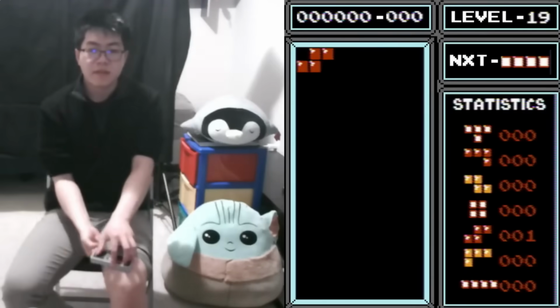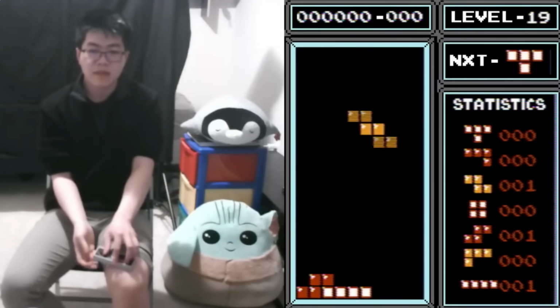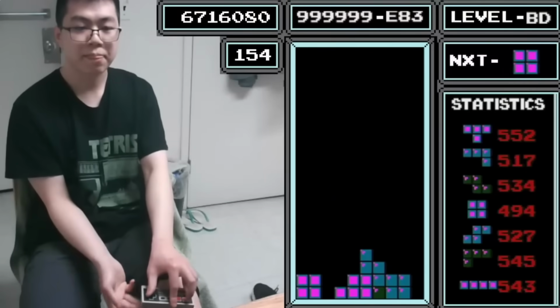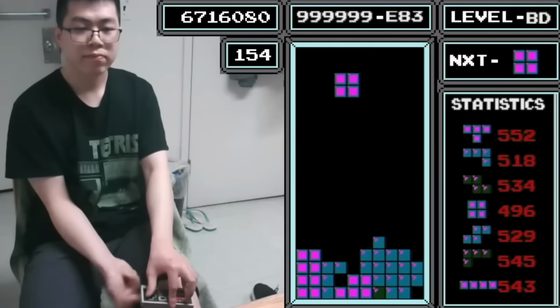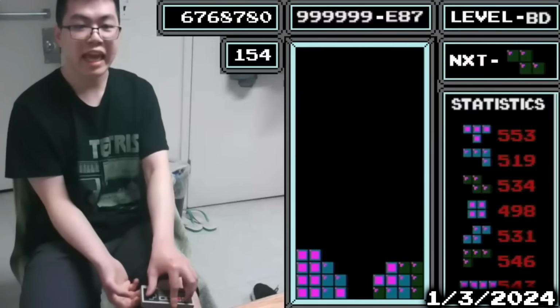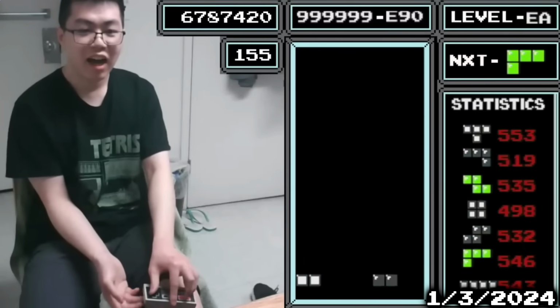So, Fractal continued trying to get his own game crash. It took a couple weeks, but on January 3rd, 2024, he cleared a single line on the transition into level 155. 7, 8, 9.